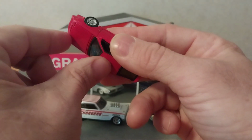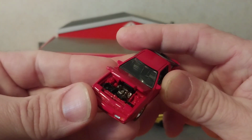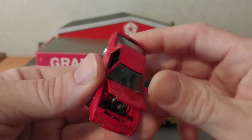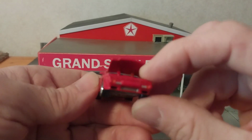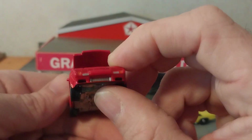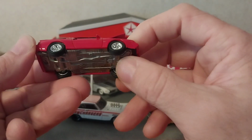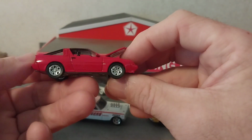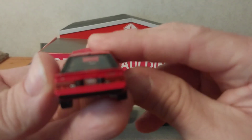Let's go ahead and try to get him open for you guys. I had it open the other day. There we go. Smack it hard enough, it comes open. And so, as you can see, nice detailed engine. As always, Autoworld does a great job with the detail on the engines. Detailed marker lights and such in the front bumper cover. You see the radiator. Front chin spoiler. Nice detailed base. And it is metal, rubber tires, as always. Detailed fender tags, door handles. Detailed tail lights and such.